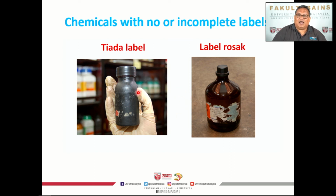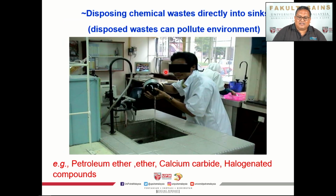That's why inspection is very important. You must do it at least once a year, or some people do it every month, some quarterly. So inspection must be done, so we don't want this kind of case to happen. Okay. Right, so this is actually one issue. You never use your sink as a place to dispose of your waste.